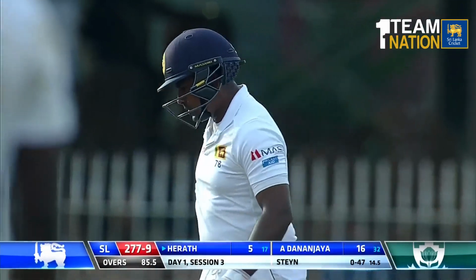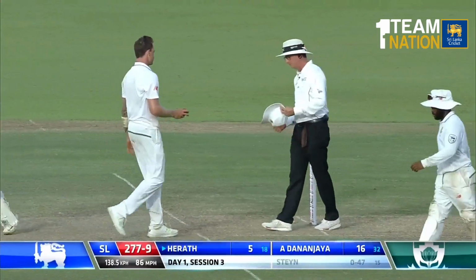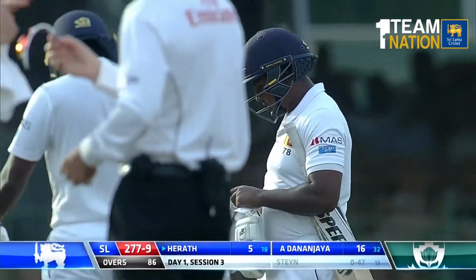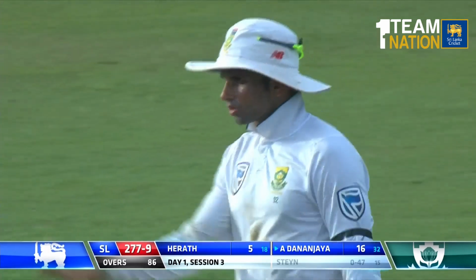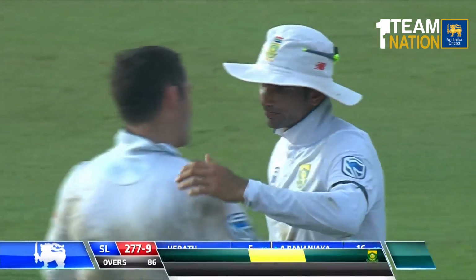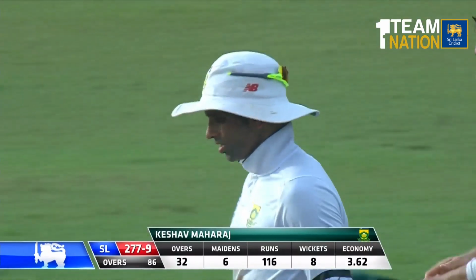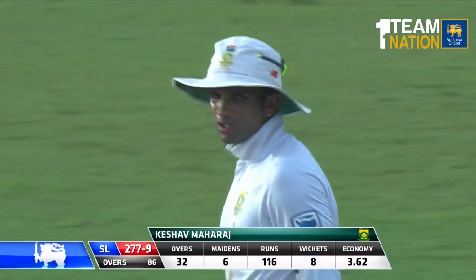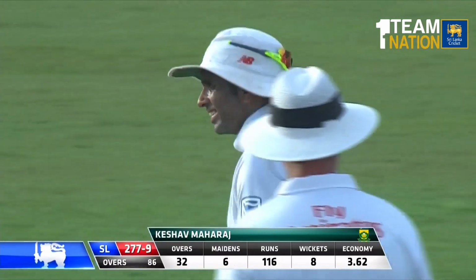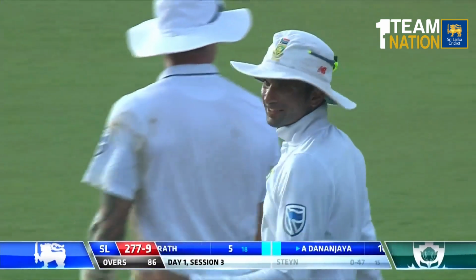So Steyn will have to come back tomorrow and search for that wicket. Bails knocked off, it's stumps. Sri Lanka 277 for 9. The day has belonged to Keshav Maharaj. Wonderful performance by Keshav Maharaj. 32 overs for him, picking up 8 wickets for 116 runs. Sole spinner in the side, and did a terrific job for his captain.